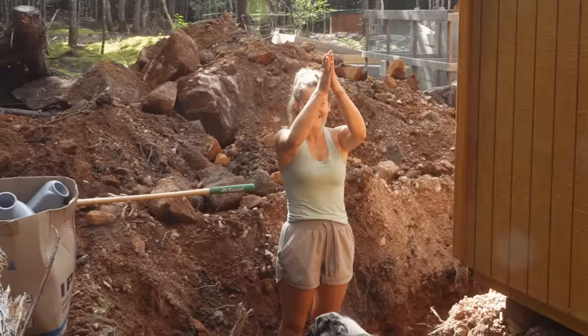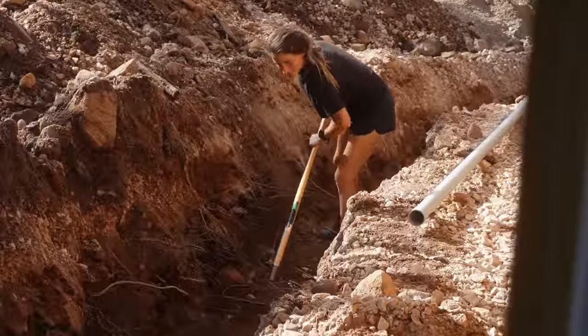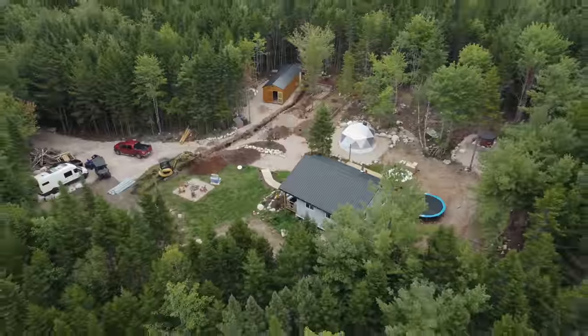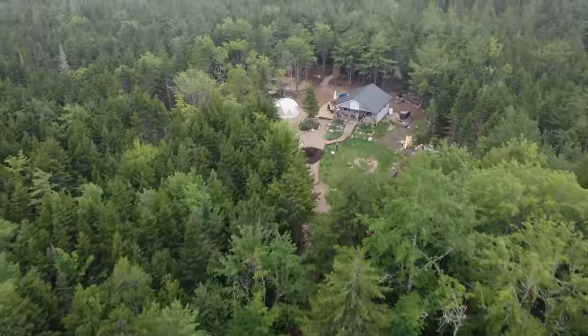We've been waiting 3 months for this to arrive. Now we can begin creating our off-grid electrical system. We're trenching 800 feet of conduit into the ground around the cabin. These are the beginning steps that will turn our 15 acres into a sustainable homestead.